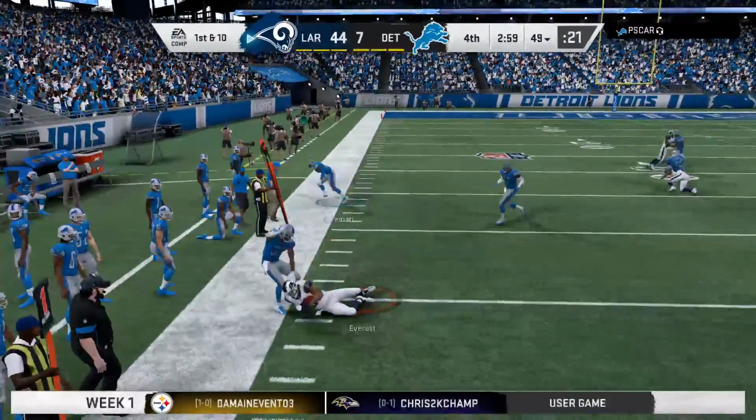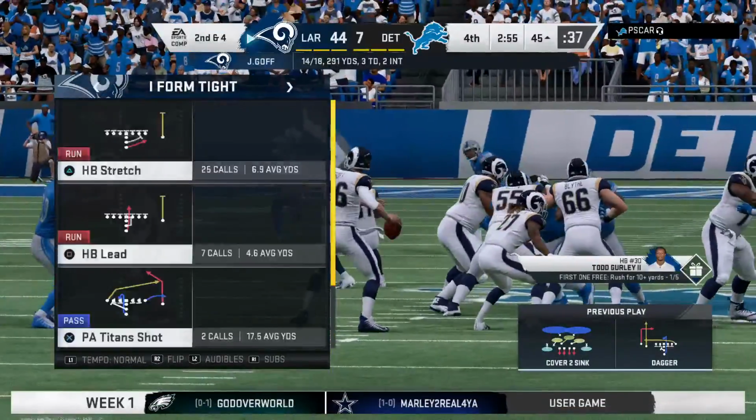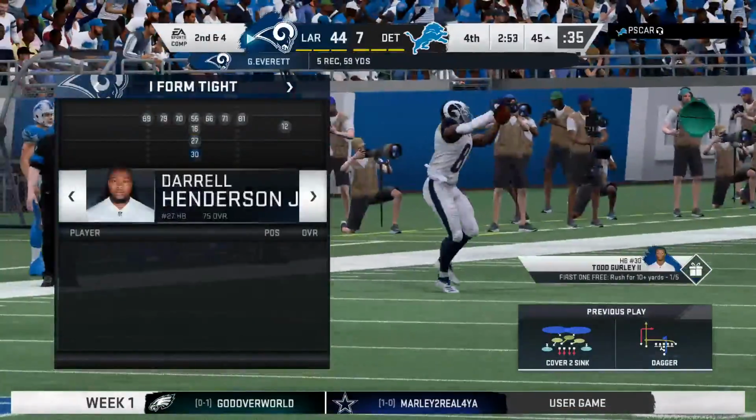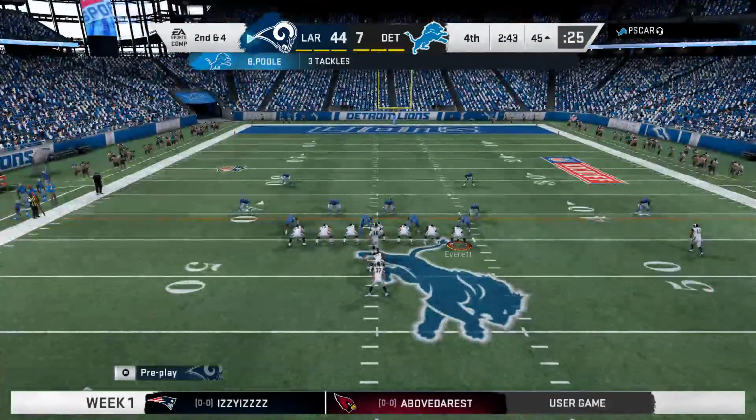Out left, he's got it to Everett. A gain of 6 there on first. Brandon, perfect defense in this situation would have meant that there was an incompletion that would have picked it off. Okay, so they gave up the completion.